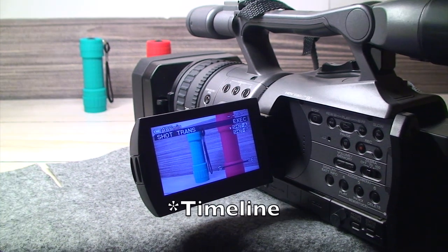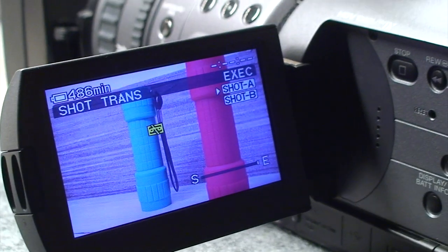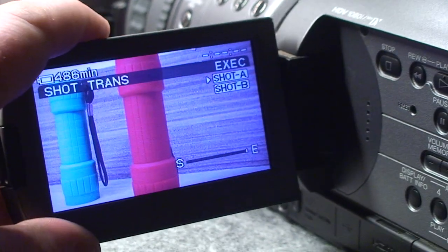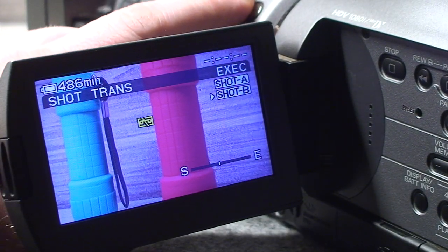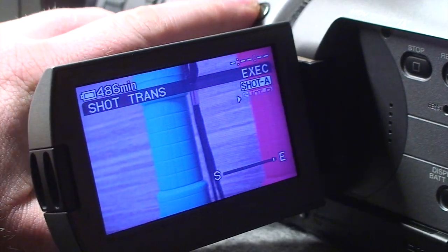And then it'll tell you when it's starting and ending. It gives you this little graph down here to assist, I guess, in your timing or if you're framing the camera differently as the transition is taking place. But again, I could just call up shot B as I move the camera.